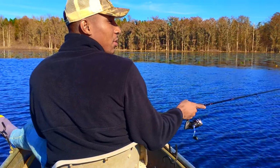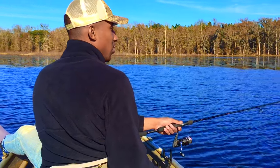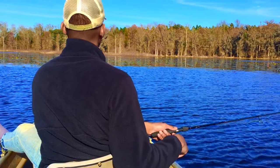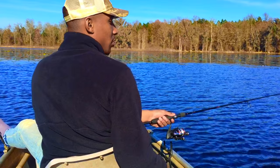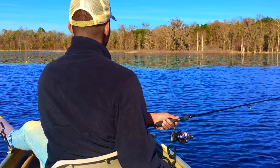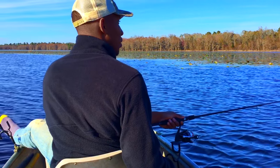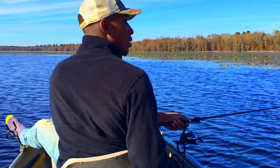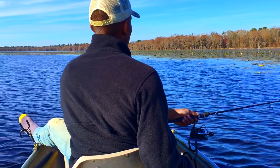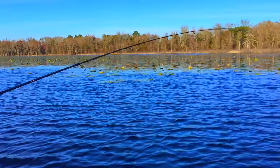Been getting a bunch of bumps, most of them are small. Usually once you weed out the small ones, you get into the big ones. Small ones are a lot more aggressive than the big ones, such like young. Big ones, the predators, they just wait for their meals to come to them. That's a lot better one right here.